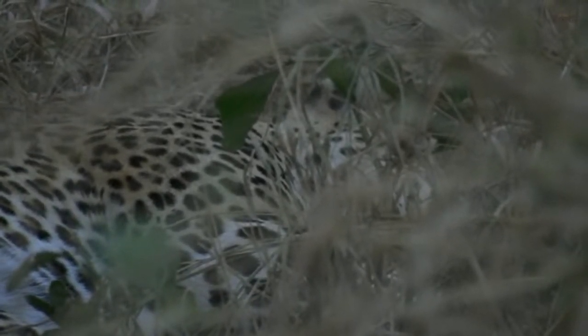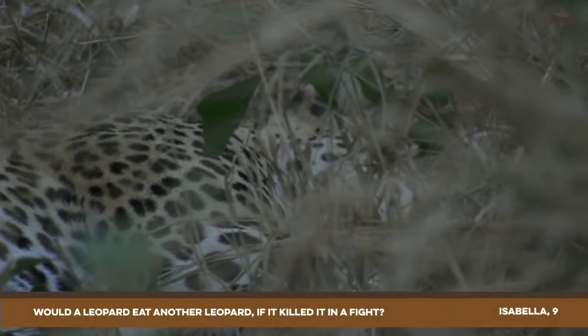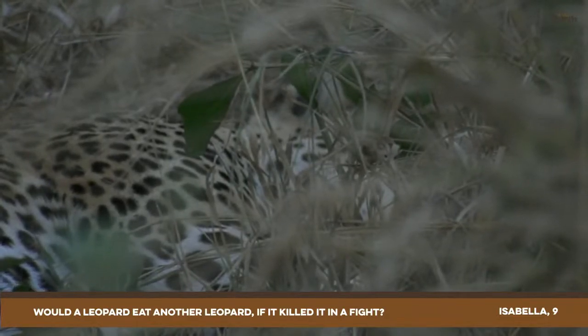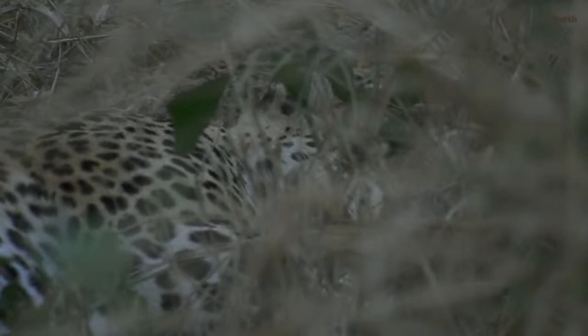Isabella, you're 9 years old, and if a leopard kills another leopard in a fight, they tend not to eat it. They will basically just kill it and then move off, for the most part. There have been recordings of leopards eating other leopards, but they won't finish the carcass, should I say. They might take a couple of bites out of it and then they'll move off.